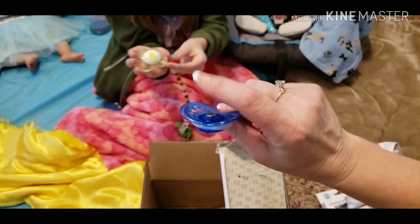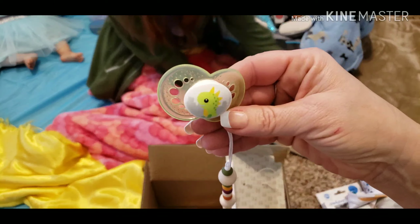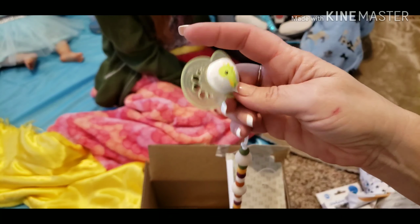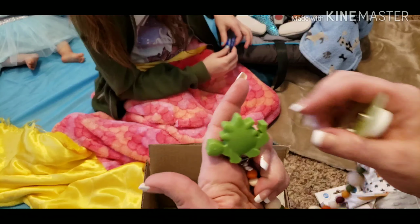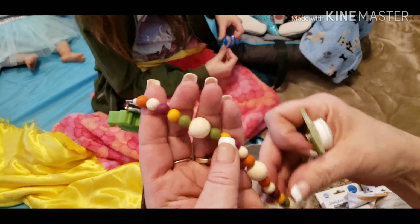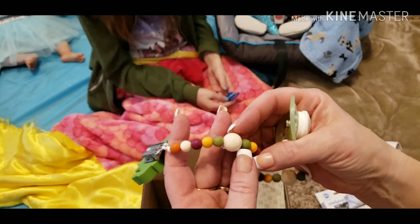I had to change his polarity. So him and Gavin have a different polarity. And this one's a green little dinosaur Binky. This is his Binky clip that he came home with, the little rubber dinosaur and the little rubber chewy beads. It's got mustard green, a cranberry color, and an off-white.